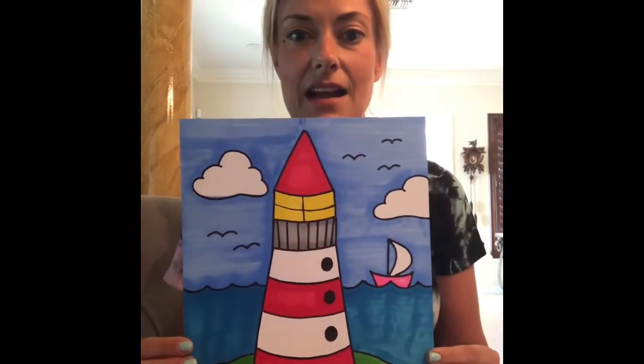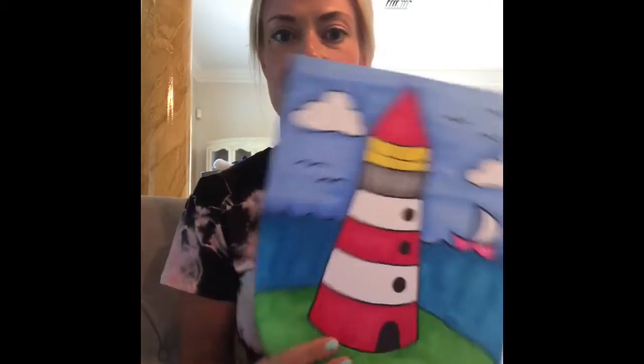All right, so we are going to be making a lighthouse today, and I'm going to take you through each of the steps. You're going to be using, well, I used markers. You can use crayons, color pencils, whatever you have at home. If you want to even use paint, you can use paint. But I'm going to be doing this demonstration in markers. So let's get started.